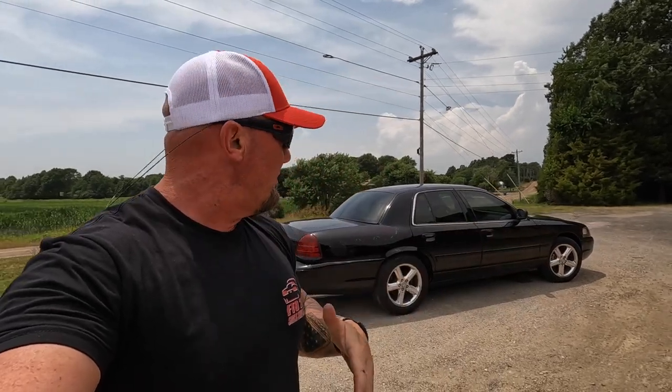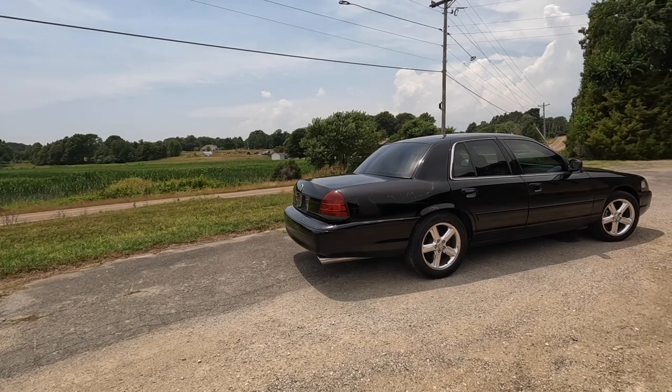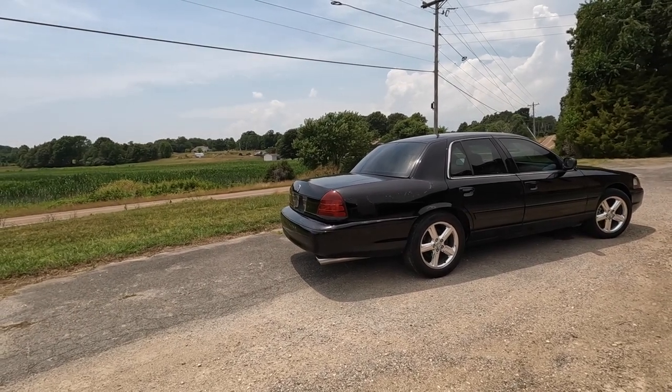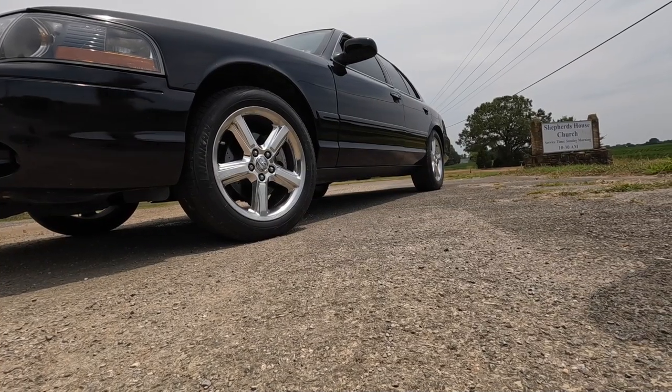So what's it like to drive? We do know the suspension was beefed up with sway bars, springs, and shocks, some of which came from the P51 Police Interceptor Crown Victorias, just to give it a little bit of added stability. And then of course the larger, wider 18 inch wheels and tires add a little bit. Let's get it out and see what this thing's all about.